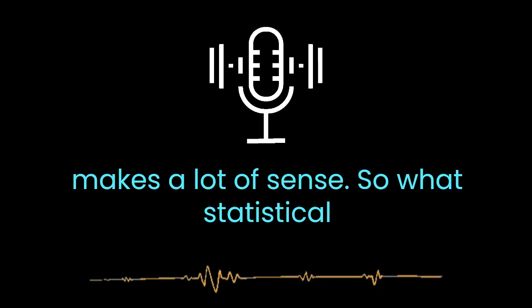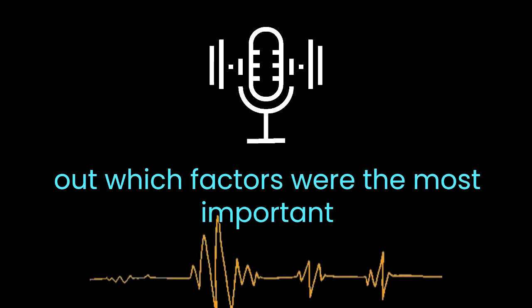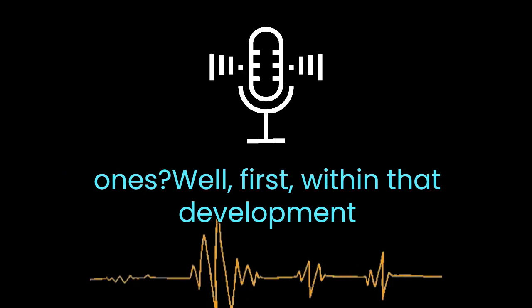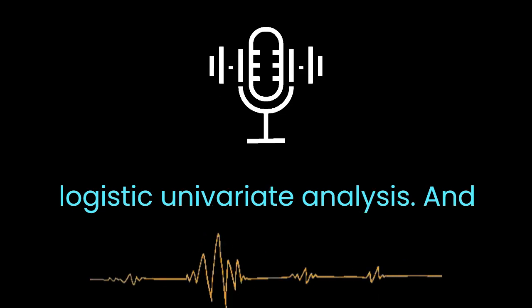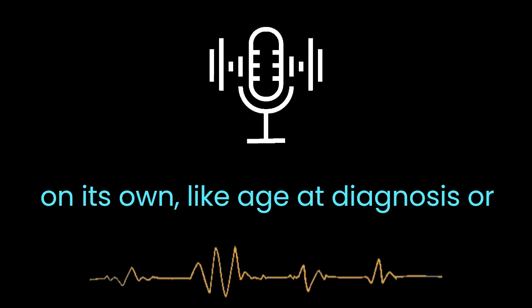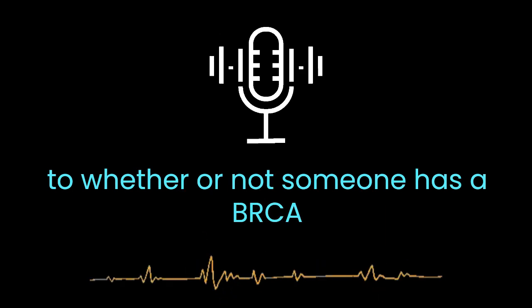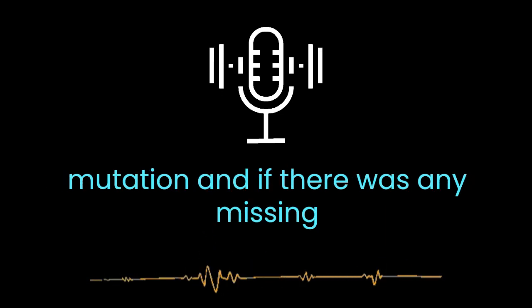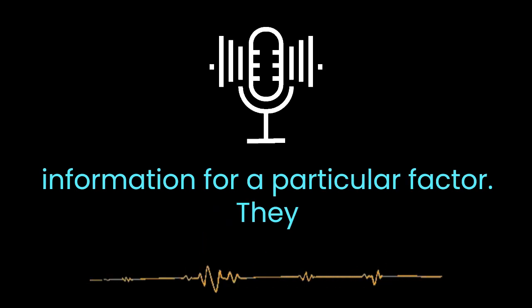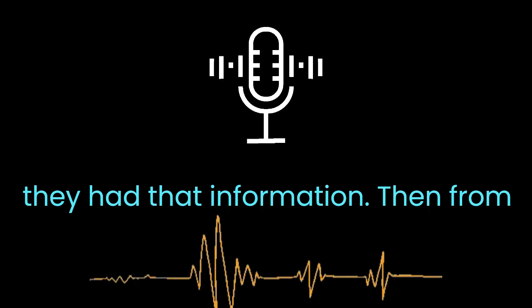So what statistical methods did they actually use to figure out which factors were the most important ones? Well, first, within that development group, they used something called logistic univariate analysis. Okay. And this is basically looking at each factor on its own, like age at diagnosis or tumor grade, and seeing if it has a link to whether or not someone has a BRCA mutation. Gotcha. And if there was any missing information for a particular factor, they just did the analysis on the cases where they had that information.